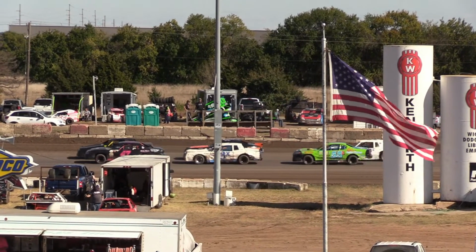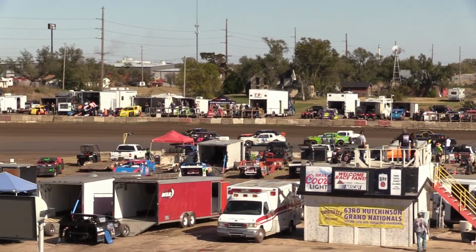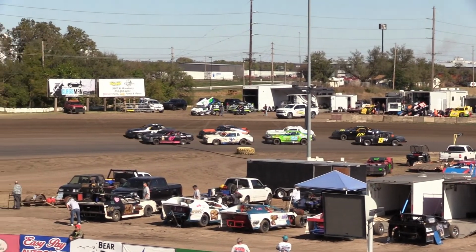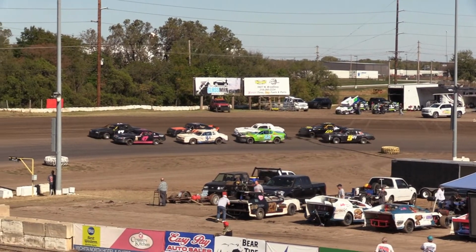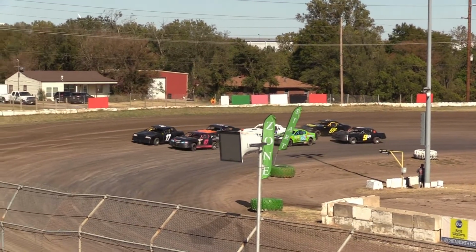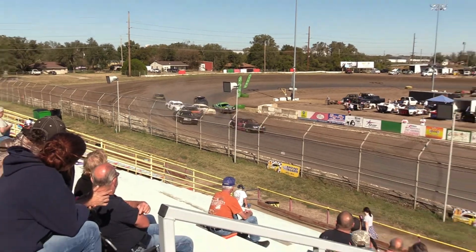Caution lights have been turned off. The 47 of Robert Foster. Bring the field over to the start zone. 5 times around. Coming up right after this one, it'll be the sprint car qualifying heat race. They're in the start zone right now. Looks good. Green flag low.